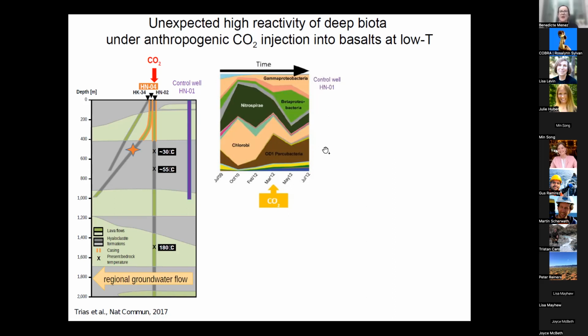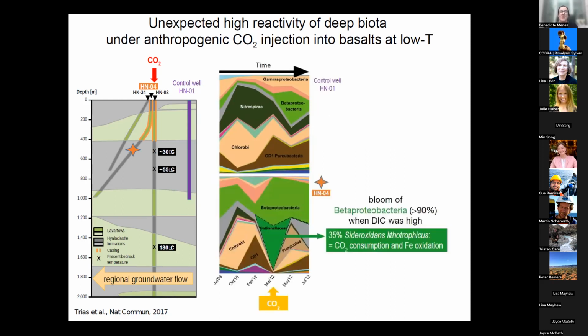regular level. So here is first the result obtained on the control well, showing you the variability in terms of relative composition of the microbial communities. And below is what we have obtained in the injection wells, facing the arrival of the acidifying CO2 and the dissolution of the basalt. What we can see on this plot is that when the concentration of DIC was the highest, we have a huge change in the microbial community composition, moving from something that was dominated by Chlorobi and Nitrospirae to groundwater that was fully dominated by Betaproteobacteria.